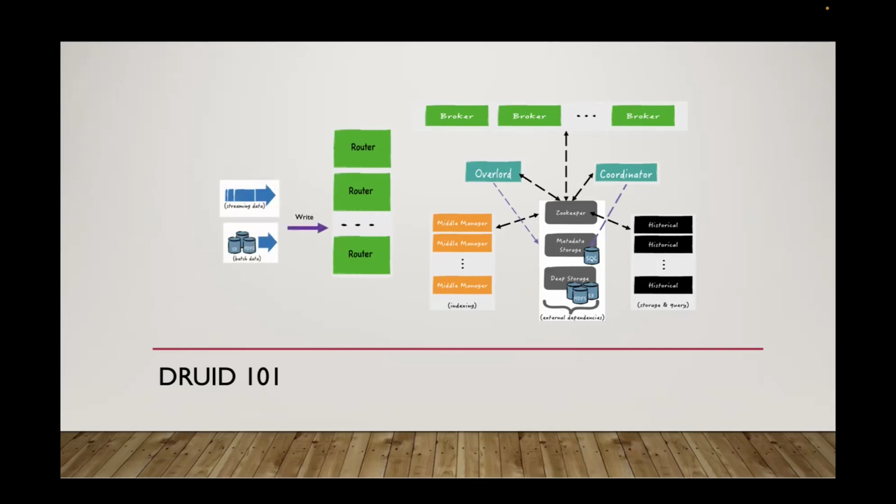But when you write, your write goes to the router. Follow the arrows, please. The router will send that ingestion request to the overlord. Overlord is the orchestrator, which will choose one of the middle managers to do that ingestion task, which will eventually put the data on deep storage, S3 in my case. Historicals will actually download that data and keep it ready for query. That will be facilitated by the coordinator.